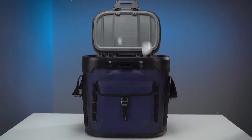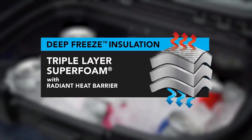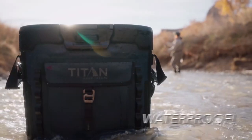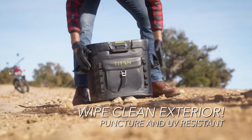Engineered with our high-performance deep-freeze insulation with super foam and radiant heat barrier, your contents will stay ice-cold for days. Our rugged Titan cooler has a heavy-duty, welded, no-seam exterior, which makes it impenetrable by water, mud, or anything Mother Nature can throw at it.